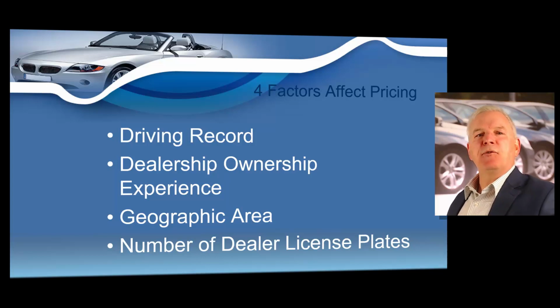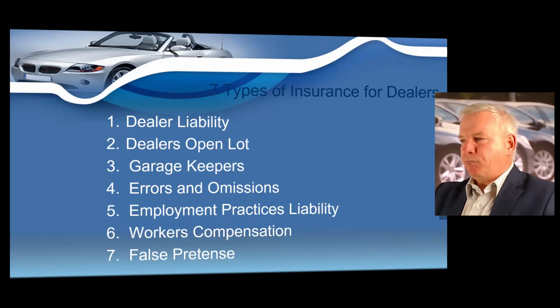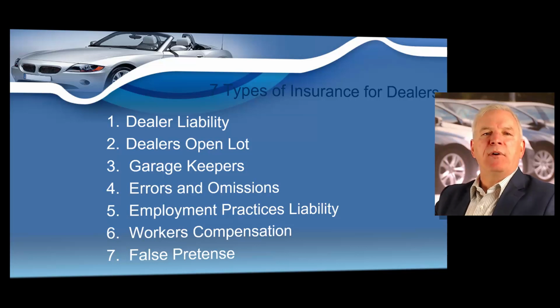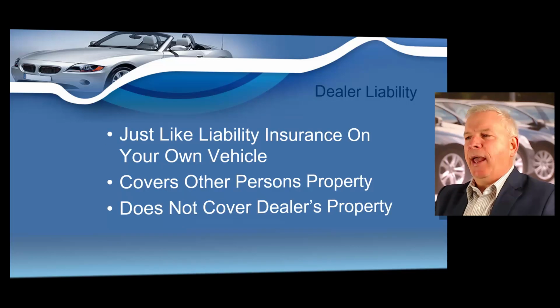So dealer insurance can be quite expensive. However, once you become established and begin generating profits, you're going to find out that dealer insurance is only a small part of your operational expenses. So I want you to be aware there are 7 different types of dealer insurance that I'm going to cover with you here. And some of these might apply to your dealership and some of them won't, but I do want to cover each one of them extensively, okay?